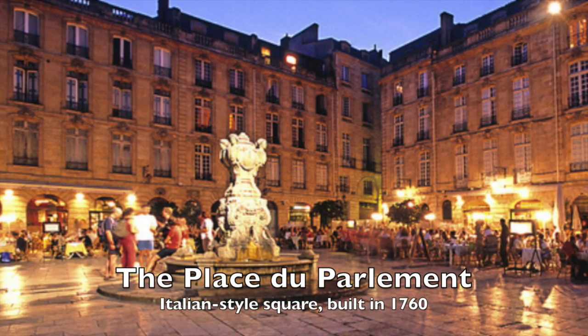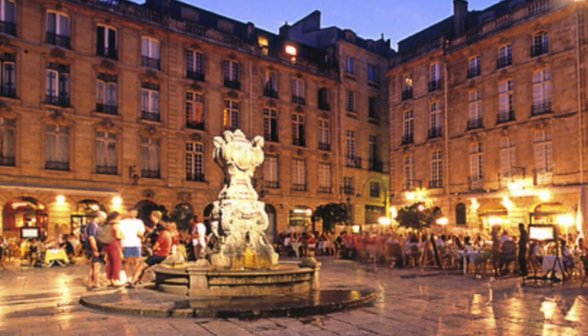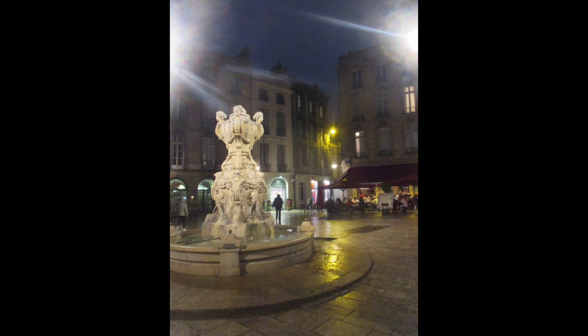The Parliament of Bordeaux was an appellate court for the area, and it lasted from 1462 until the beginning of the French Revolution in 1790. The Fountain of Parliament was installed in 1865.